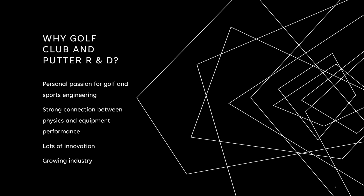That connection between sports engineering and human performance is really powerful. This field gives me the opportunity to combine what I love, what I'm good at, and where I could see myself getting plugged into the industry. We're really living in a time where the golf industry is not only growing, but evolving. The rise in recreational players and innovations in data-driven design over the last couple years, especially during that COVID time, means there's never been a better time to specialize in golf club and putter R&D.